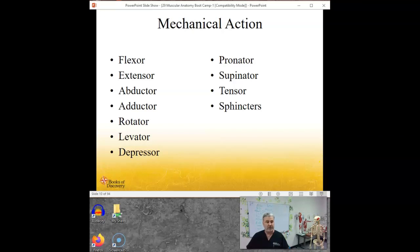Yes, Ms. Suriel. What about rotators? Rotators is a group of muscles working together to rotate. Yes, because it's not one, it's a group. I don't know if that's a good example, but it's a good example of them being described by their mechanical action, as you put it.